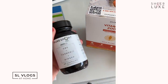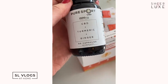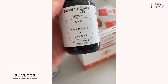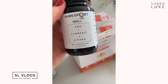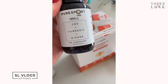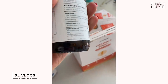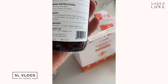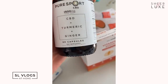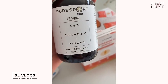Now, I've also been taking this CBD, turmeric, and ginger supplement from Pure Sport. I was really interested to take some turmeric because I thought that I wasn't kind of recovering quite as well from my workouts, and turmeric is a really potent anti-inflammatory. So I wanted to give this a go, and I'm pleased to say I've noticed a massive, massive difference. I was just kind of noticing after my runs, my legs were feeling really heavy, and this is a great supplement. It contains a lot of turmeric and black pepper, which helps boost the absorbency of the turmeric. So this is good if you're active, and it also contains a hell of a lot of CBD, which is really good to keep you calm and sane, which we all need.